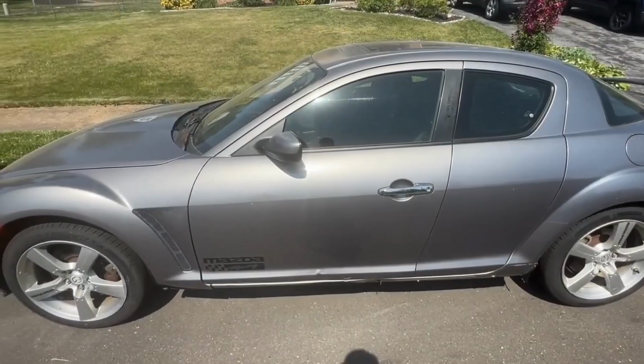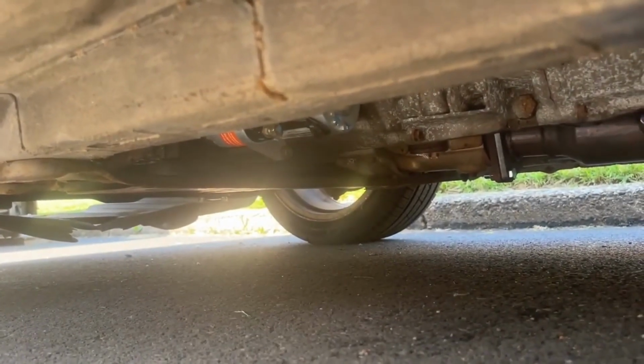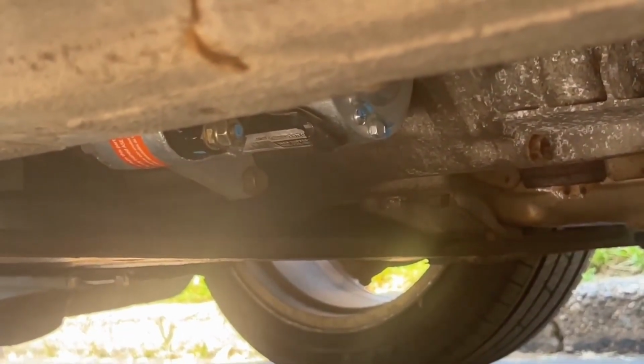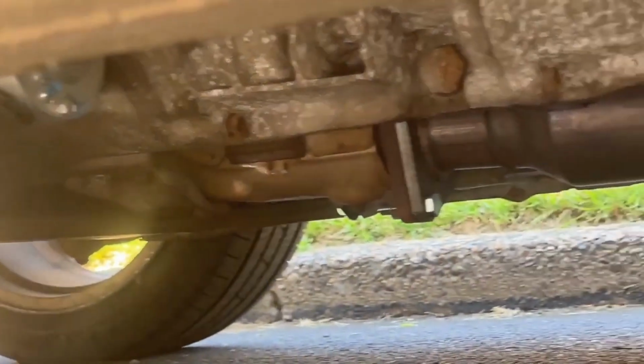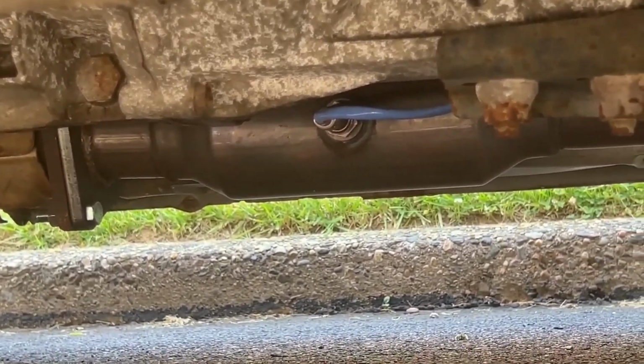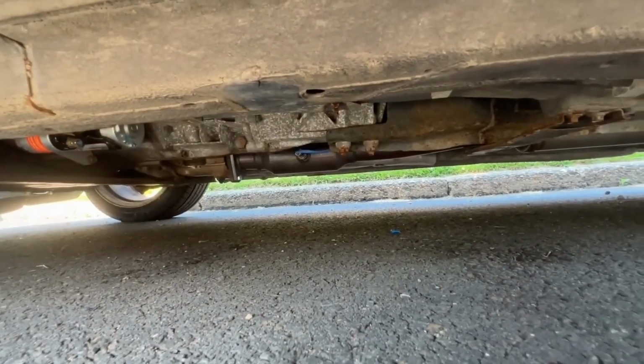While it was still on the lift, I was able to go over and take a peek underneath, and it turned out a lot better than I had originally thought. Other than some surface rust, everything looked fine, and the service advisor agreed. It definitely put my mind at ease knowing that the rust on the car didn't touch the frame.